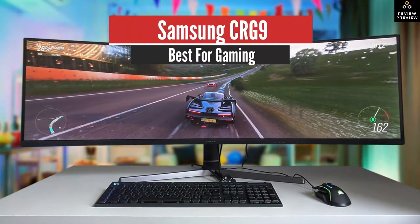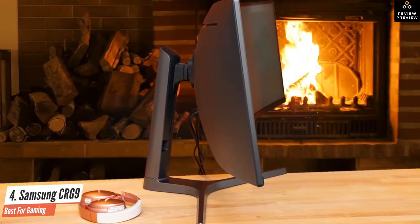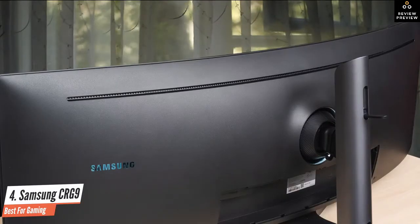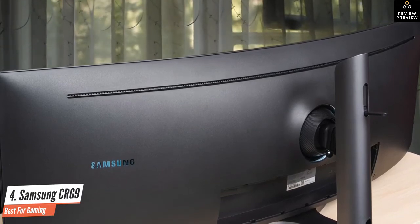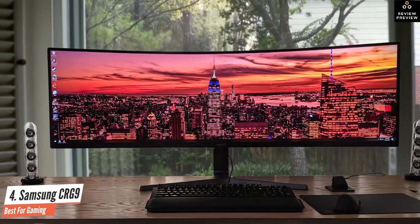Number 4. Samsung CRG9, best for gaming. Moving on, we have one of the best ultra-wide monitors in the market. It's the Samsung CRG9. This one has an amazing image quality and delivers very sharp, bright and clear images. It has many other features and gaming on this one is just amazing. It's also great for multitasking, photo or video editing. It really is a great choice for graphic designers and gamers too.